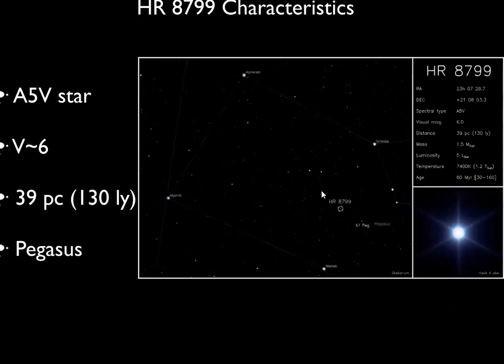But if that observation had occurred a couple of years later, they would actually have found an HR 8799 planet while trying to find a planet around 51 Peg, which is crazy. So the star is 39 parsecs away, or roughly 130 light years. The system is fairly young. It's now believed to be about 30 million years old, in the Columba Star Association.